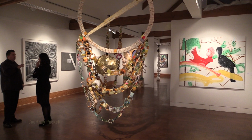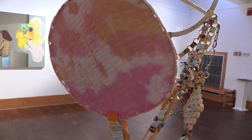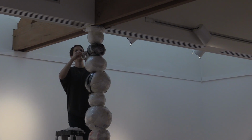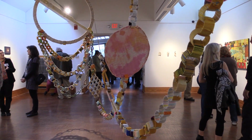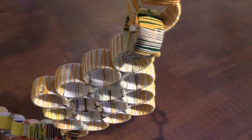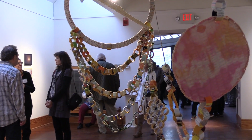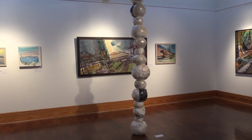Courtney Puckett. I live in Brooklyn. I'm a MICA graduate from the BFA program 2002. Early on, I discovered that while I was technically able to paint realistically, I didn't really have any ideas for paint, so I started using other materials, fabric. That was back in 2001, and I'm still working in that way now.